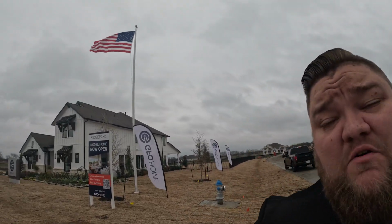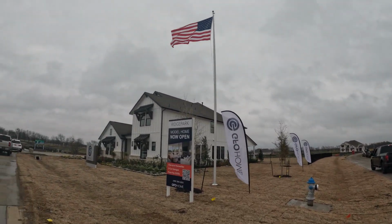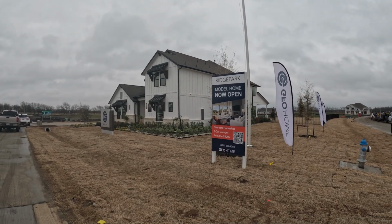Last I looked on their inventory sheet, they had some spec homes that they were building that they were pricing out between 700,000 and 800,000. It's a lot, I know, but it's a 1 acre lot community. GFO builds a beautiful, beautiful home. But if you want to spend 700,000 or 800,000, that's what it's going to get you out here in Royse City. I got a couple other communities I could show you that might be a little bit better and a little bit cheaper. Maybe stick around, we'll catch those. So GFO, again, right off FM 35 with Kindred here in Ridgepark in the 1 acre lot communities.